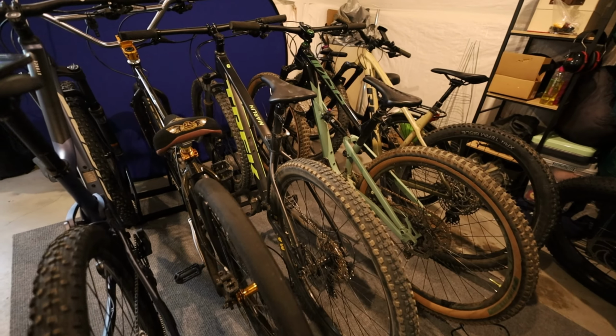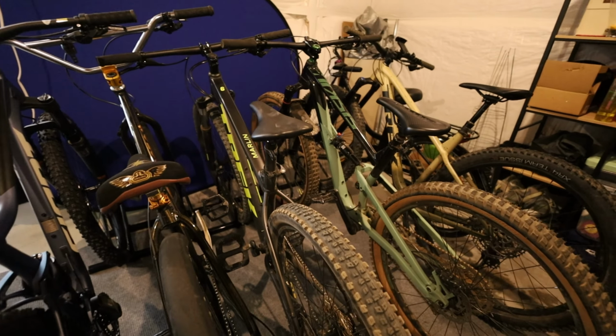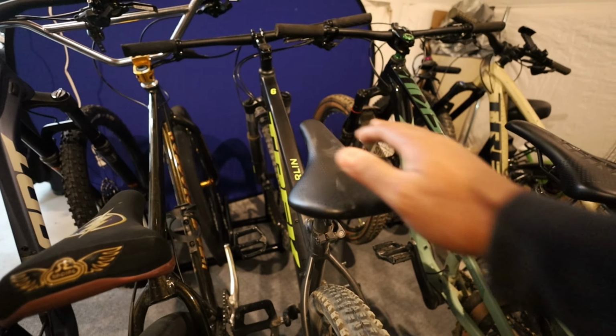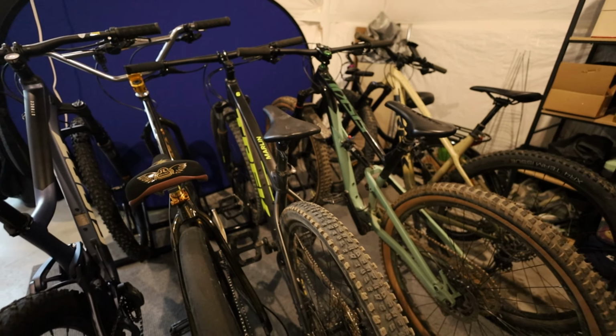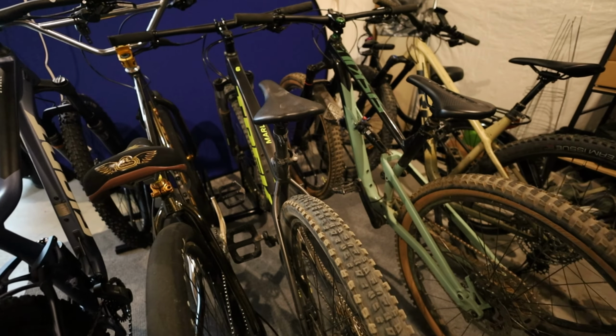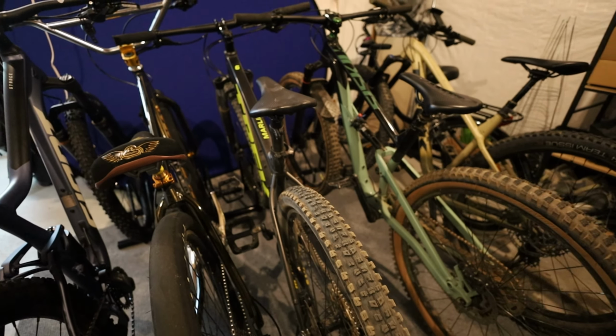All right, guys, we got all the bikes right here, but which one are we riding today? I think I got it picked out. I think we're gonna go with the Marlin. We're going to a ride today to celebrate the opening of a Trek store downtown. So we're gonna do a ride there. I'm not sure what to expect, but I'm excited about it.